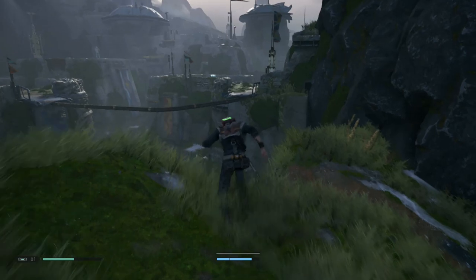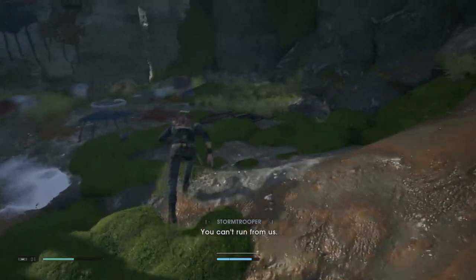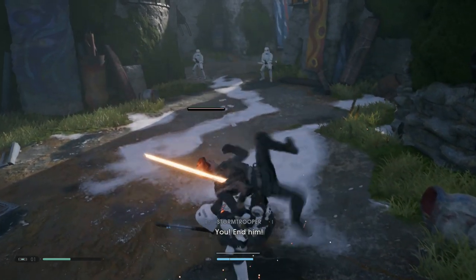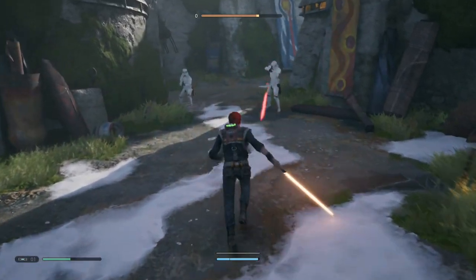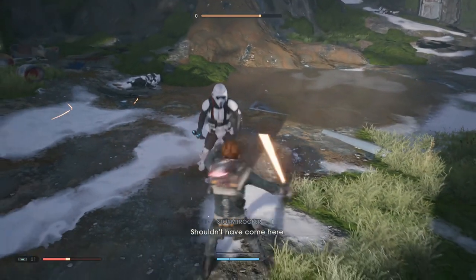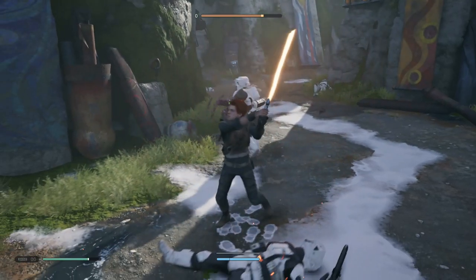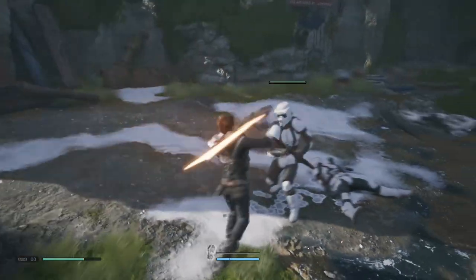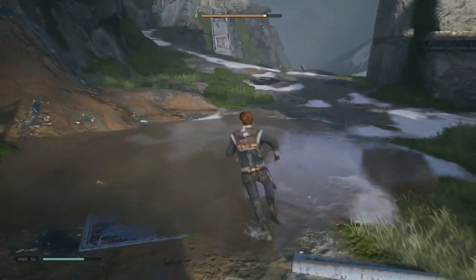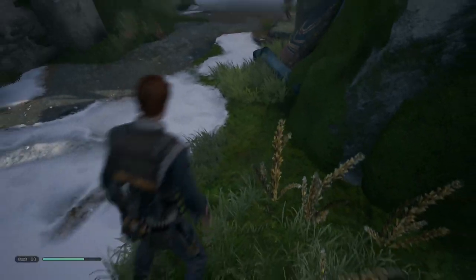Okay, we are on the right path to zoom. You can't run from us! Yeah. Okay. Glad you hit me. I need backup to kill you. On this planet, we might be able to. Maybe I'm not sure. I don't want to say that. I don't want to spoil it.